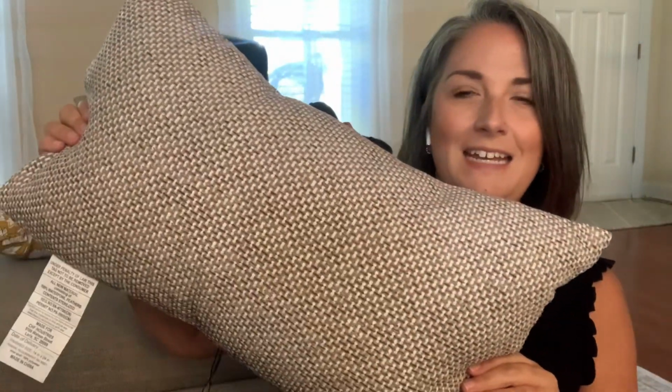So we rounded the corner and we went down the neutral pillow row, and I found this one. Actually my mom found it. It was underneath another pillow that was the same pattern and texture, but that pillow was really large. And so I was like, oh man, I love that, if it was just a different shape or a little smaller. And so she picked up that pillow, and this one was underneath it in a basket.